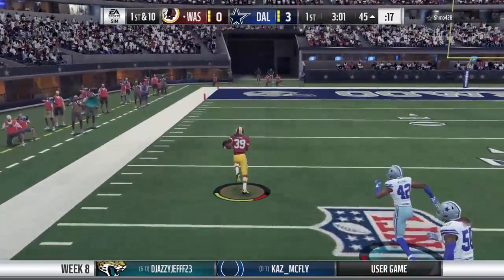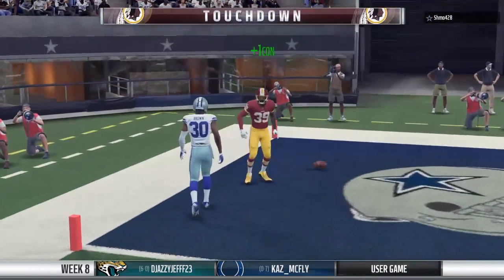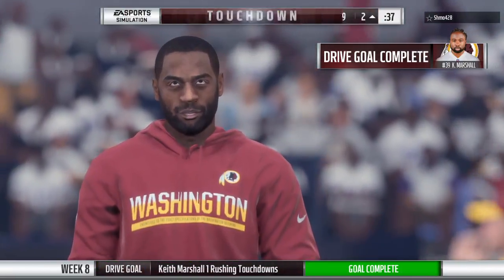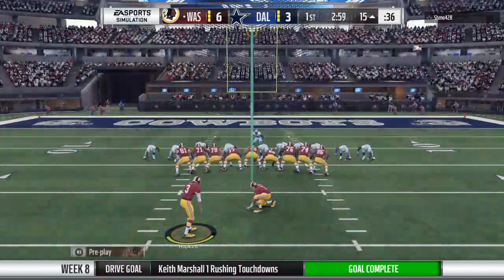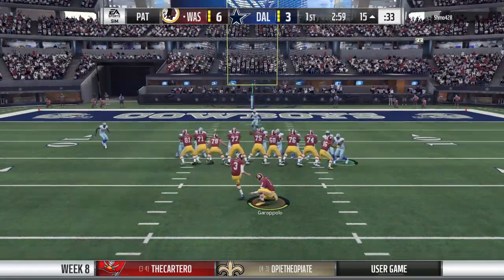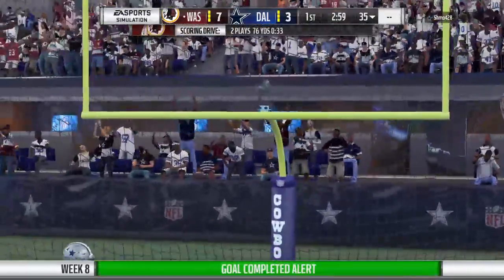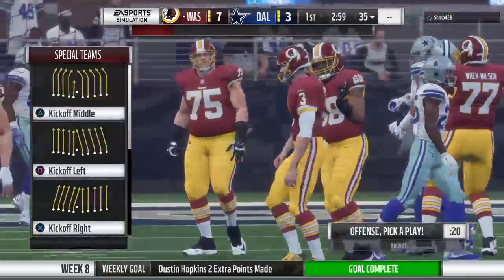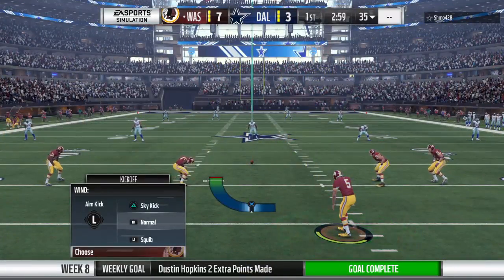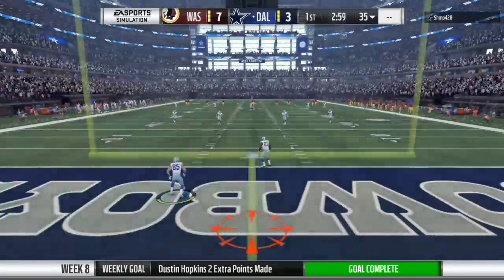And some room to roam now. And he's free going down the left side. It's a foot race. Touchdown, Washington. Keith Marshall, his 6th touchdown of the season. And the Redskins have taken a first-quarter lead. And this is up and good to make it 7-3. The kickoff team on the field now as they will send this one away.